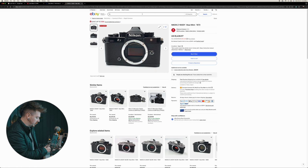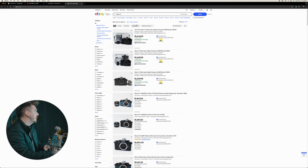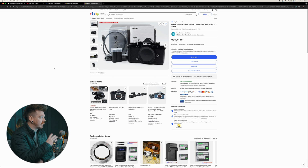If we look for another one, we can probably find plenty of these on here. Nikon's ZF. Here's one, $1,448, roughly the same price. Now this one seems to actually come with a little bit more. You got a box, you got all the stuff, which is kind of nice to see. But again, here you got a 99.6% positive review, and they've sold 234,352 items. That's a really good sign, right? That is a really good sign for buying used camera gear.